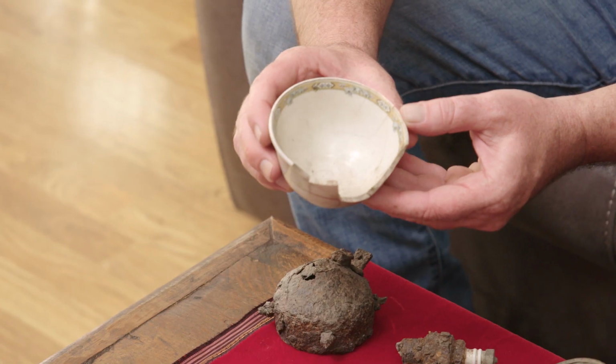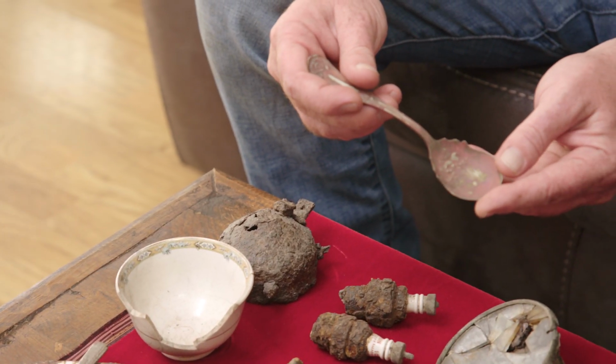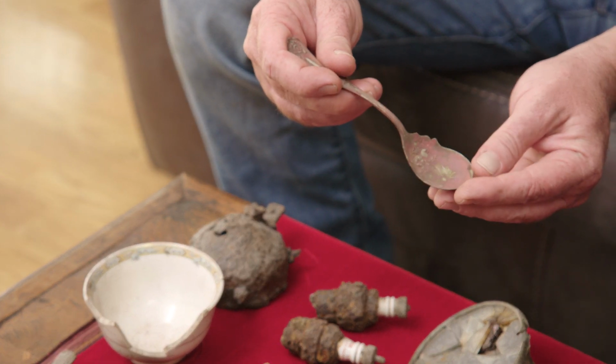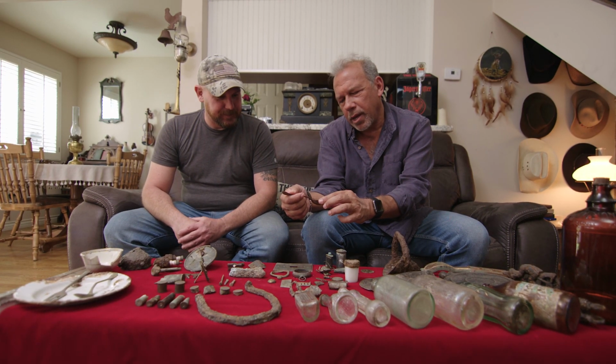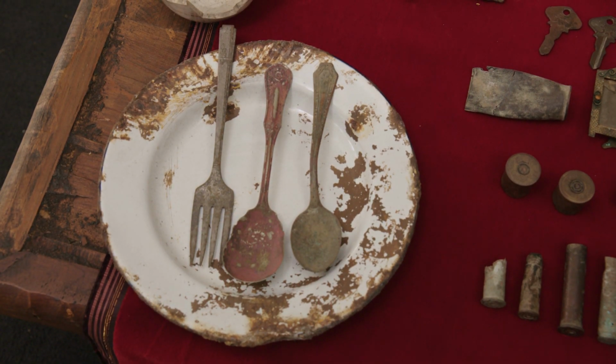Sure. We'll start over here with some of the basic stuff. We have a very nice, though obviously missing a lot of pieces, gold enameled teacup. And then we have this beautiful soup spoon. You can see this ornate floral pattern. Oh, that's incredible. And more silverware, just some more standard silverware.